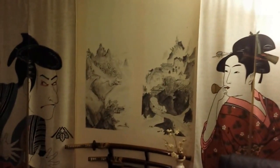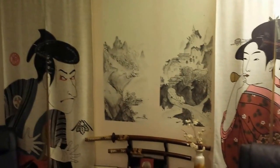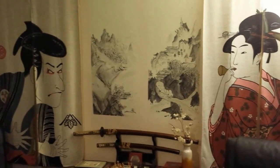And this is like our Japanese corner here. These two, this one and this one, are what's called noren. They're door curtains.